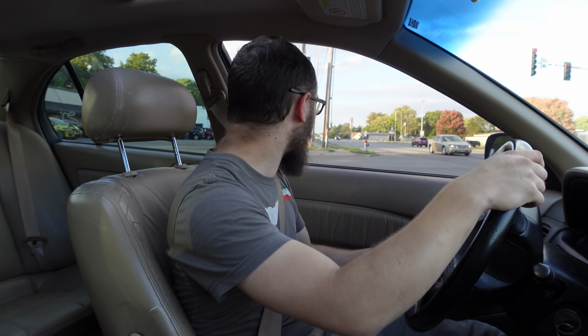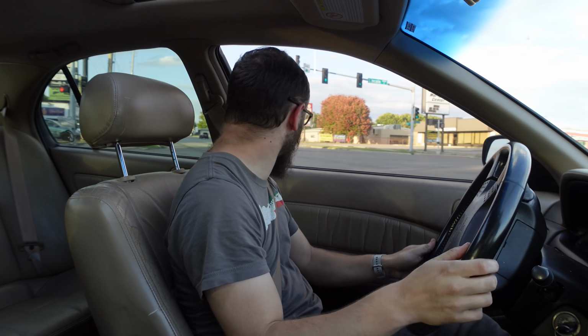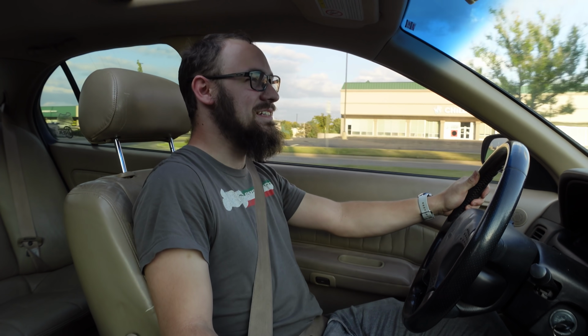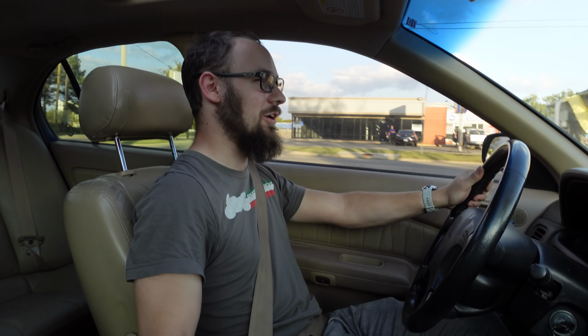Let's see if the acceleration has improved any. I don't know, it's still slow as hell. Hard to tell if there's an improvement from slow to slightly less slow, but it didn't spin the tires at all, so that was neat. At least it actually put the power down because 200 treadwear tires are not going to be overwhelmed by 170 horsepower in a front-wheel drive 3,000 pound car.